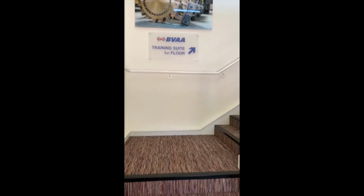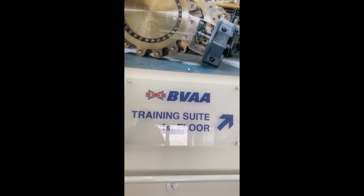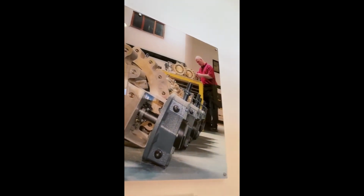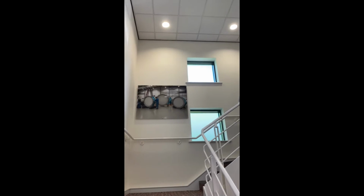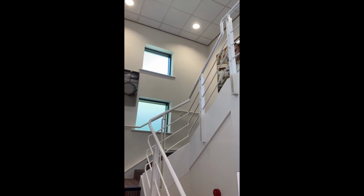Okay, well, let's make our way upstairs into the BVAA Training Suite, or the Peter Churn Technical Centre as we like to call it, after our old technical consultant Peter Churn. As you can see, we've got some photos on the wall here going up the stairs, and this was an idea to decorate the building because when we took it over it was vast and empty, and we've never really got round to filling it up. So if anybody out there has got some photos, high resolution, that they think could enhance the BVAA decor, do let us know, and we'll get them put up.